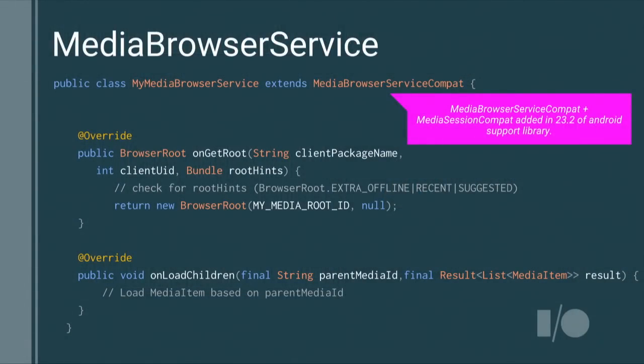The second method that you need to override is the onLoadChildren call. Whenever Android Auto needs to display a list of media content inside of our media app, this method is invoked. And you will be passed a parent ID of the media item. And we expect you to return a list of its children.